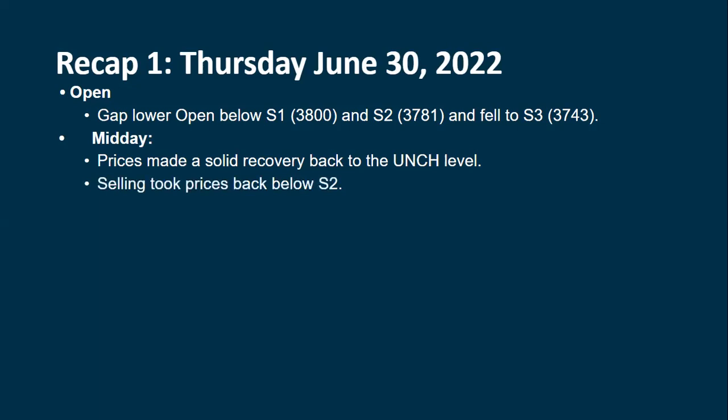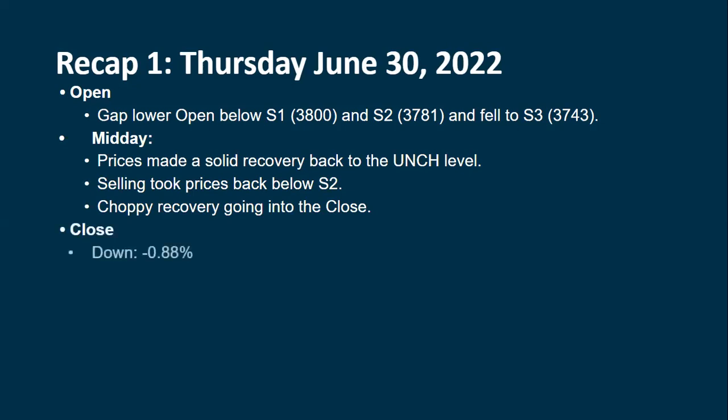So we ended up seeing lots more selling, which took prices back down to S2, and then a real choppy recovery going into the close. We tried to bounce a little bit, but not all that much. We ended up being down 0.88% on above average volume. Now, it was the last day of the quarter and the last day of the month, so that might have something to do with the increase in volume.